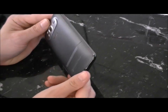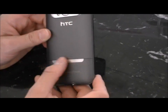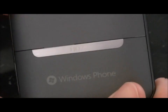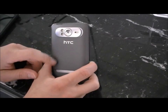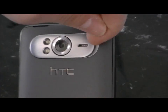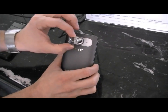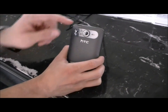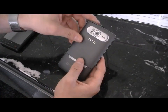Moving around the back, it says HD7 here in full glory with the brushed metal background. Kind of a rubbery touch material on the back. And then here we have the 5-megapixel camera with the dual LED flash. Of course, we have this kickstand here, which is very functional. Provides a good amount of weight, although Adam and I are a little bit concerned about how long this will hold up, how durable the hinge is. It feels a little bit flimsy. It's kind of a plastic mechanism, but I'm sure HTC has tested it many times.